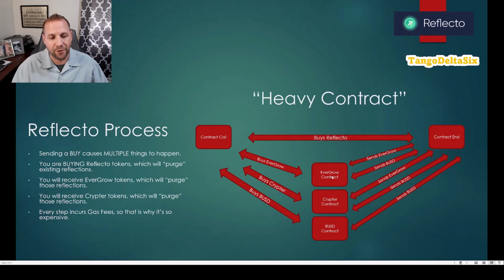So when it goes out to interact with the Evergrow contract, if you already have Evergrow in your wallet, the purchase of more Evergrow is coming from your smart wallet, which is going to tell Evergrow to also release any of your rewards that are stored up in reflections from Evergrow in BUSD. Also, when you buy more Crypto, the Crypto contract, if you already hold Crypto tokens, is going to send you more Crypto tokens, but it's also going to release all of the rewards that are sitting there waiting for you in the form of BUSD from Crypto reflections. And then finally, when it interacts with that BUSD contract, it's going to send you more of that BUSD as well.